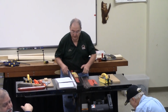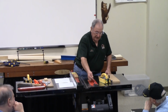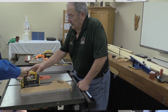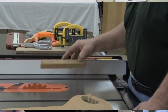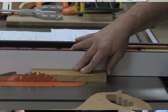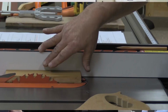Okay, let's move on to a couple other things here. As far as the safety devices that are on the saw, one that I haven't talked about yet is this riving knife that is here. One of the purposes of this riving knife is, when you're making a cut in a trapped situation like this, the riving knife is going to keep the end of that board from swinging around.